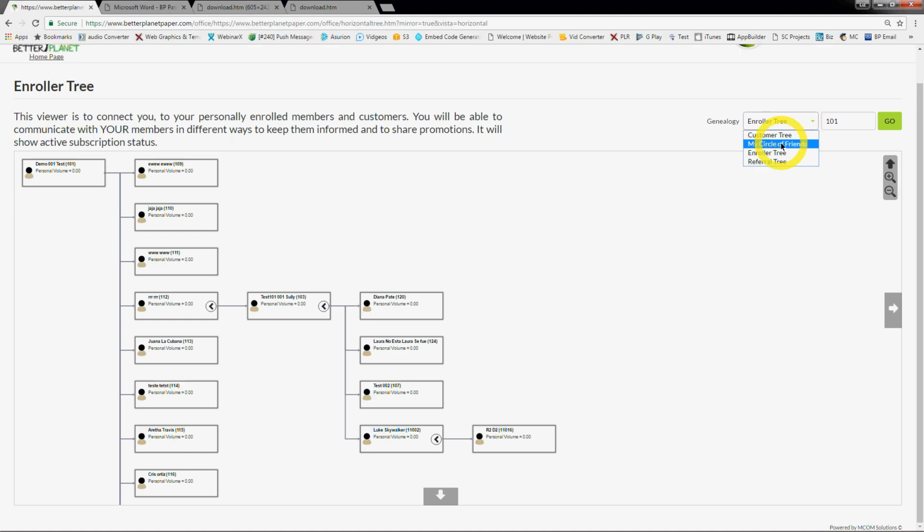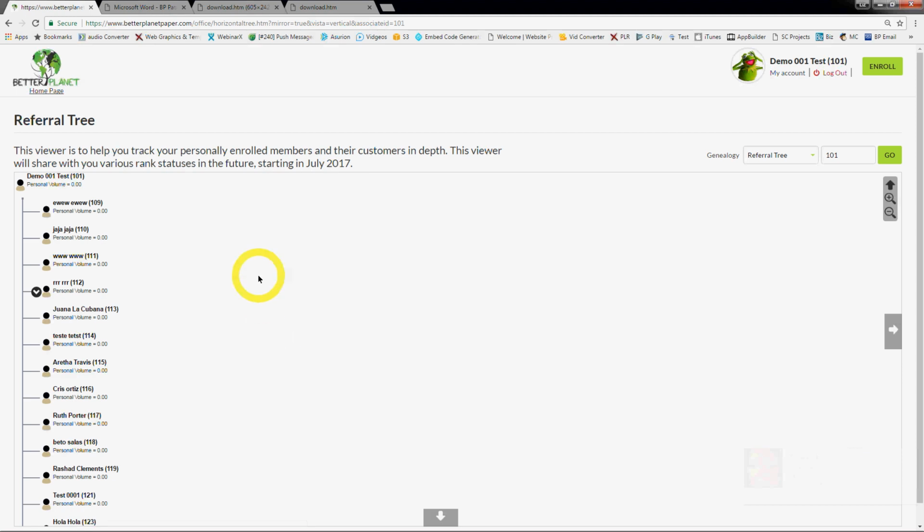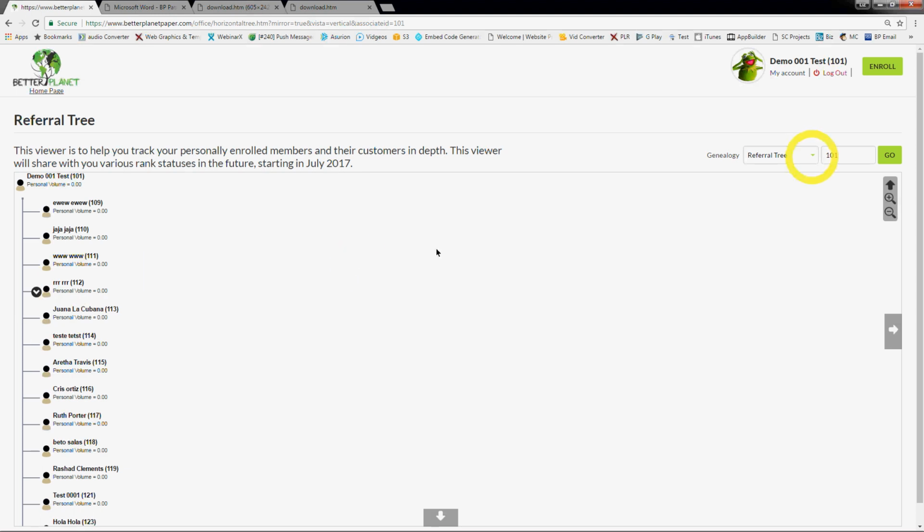Next, let's take a look at the referral tree. The referral tree is, again, another viewer that you can look at that gives you the ability to see your organizational structure. And again, we've got the drop-down arrow, so then you can keep drilling down, and it just gives you a little different perspective of how to be able to view your organization. If this method is easier for you to be able to see, great. That's why we like to offer multiple options to be able to have you see the organization.